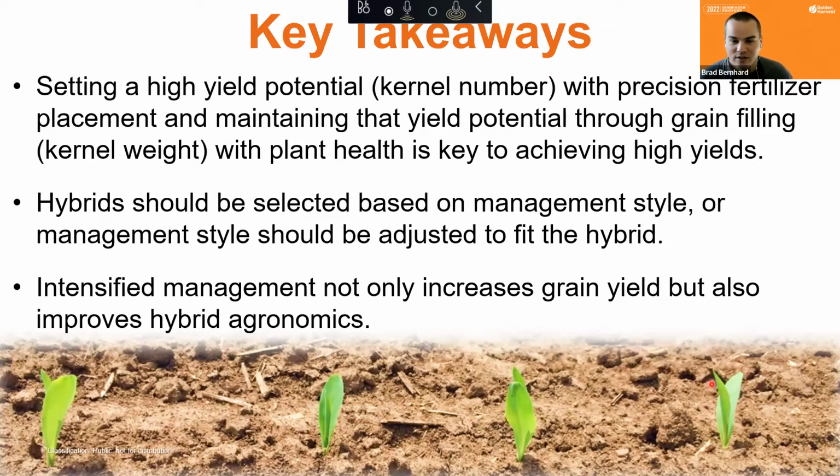And that last point there is that intensified management not only increases grain yield, but also improves hybrid agronomics. In particular, that 10L16 really had improved agronomics with this intensive management system.